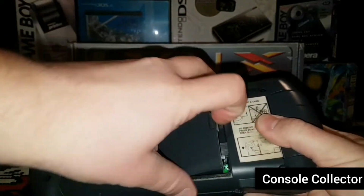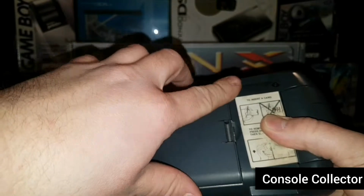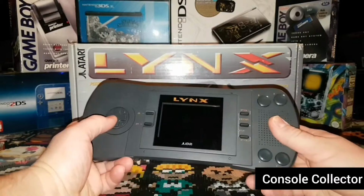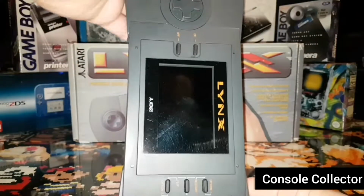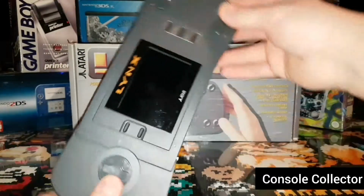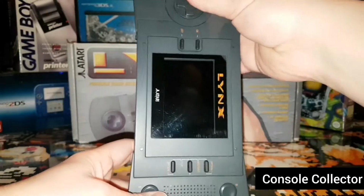This thing ran on 6 AA batteries, and it just ate those batteries up quick. Terrible, terrible battery life. Now what's really unique about the Atari Lynx is some games you could actually play vertically, like so, or like this. Mainly there's games like Klax and stuff that would play vertically like that. But yeah, it was very versatile. That's what the flip button was for. So you can play like this, or you can play like this. Great if you're left-handed or right-handed.